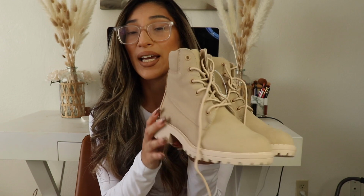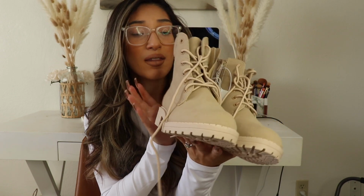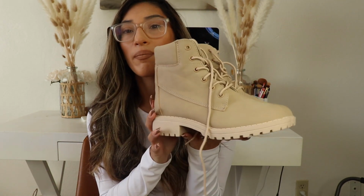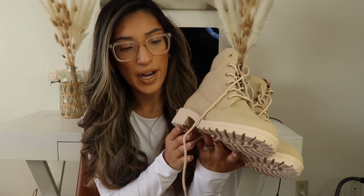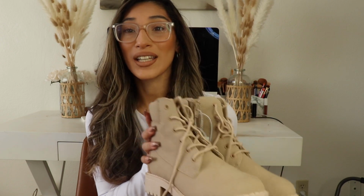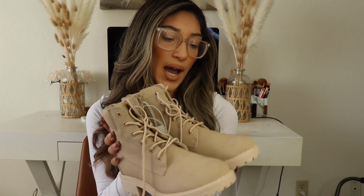Never heard of it, but when I saw it and saw that they had my size, I just had to get them. I have my Nikes, my Forces and stuff, but I was like, okay, I need something really cute that I'm going to wear for the fall time. So these were perfect. These are such my vibe. I just love me some neutrals, so had to cop these.